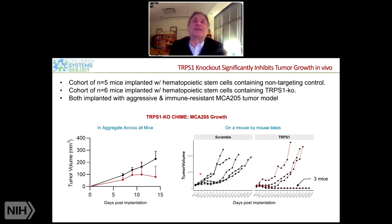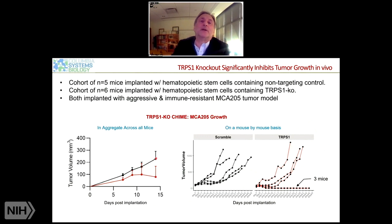And so we repeated the assay, but this time we only silenced TRPS1, which is a gene that nobody knows anything about in relationship to Tregs. And you can see that there is quite a striking effect in terms of tumor growth in the 5 models with the non-targeting controls and 6 models with the targeting TRPS1. And in fact, if you look at the single mice, 3 of the mice had essentially complete response. The tumor was rejected de novo without any drug.